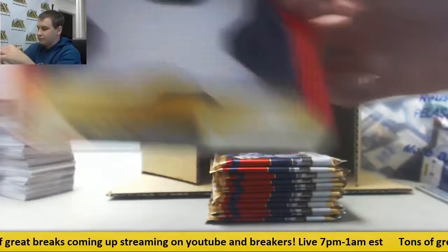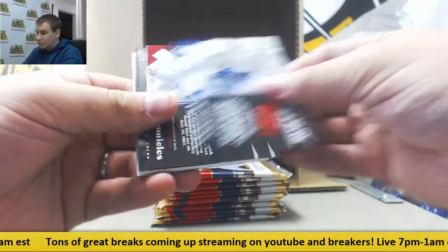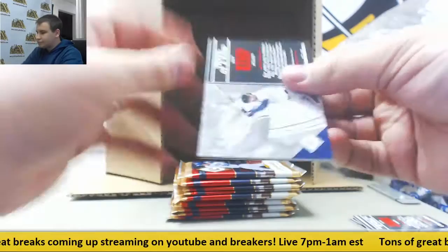Last box, guys. Box number 16. All right. We have Jacoby Jones to 99. Triple Relic. Neon Blue. Nice Tigers hit there. Jarrell Cotton, $1.99.